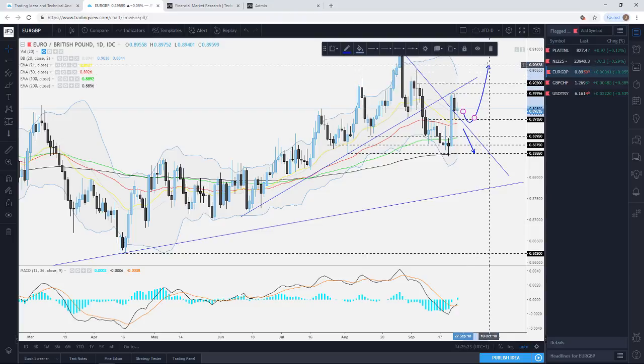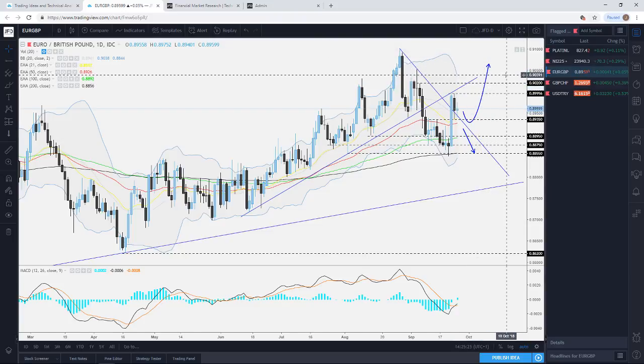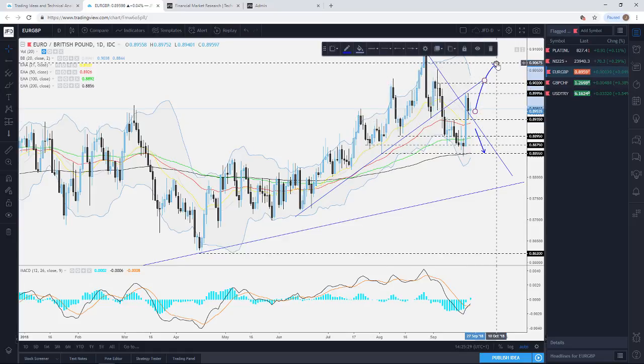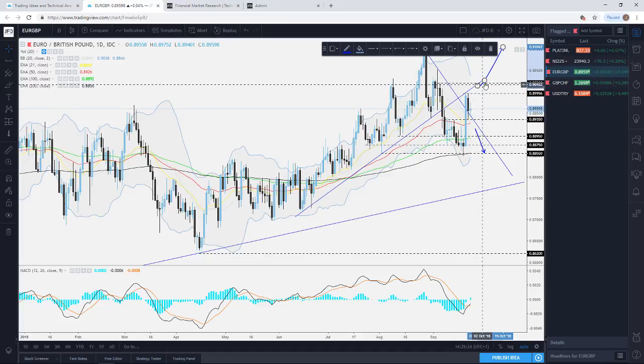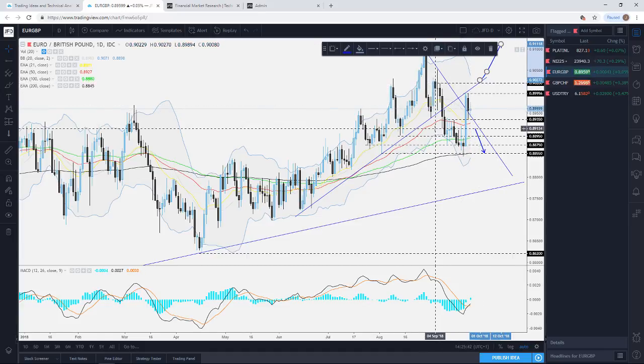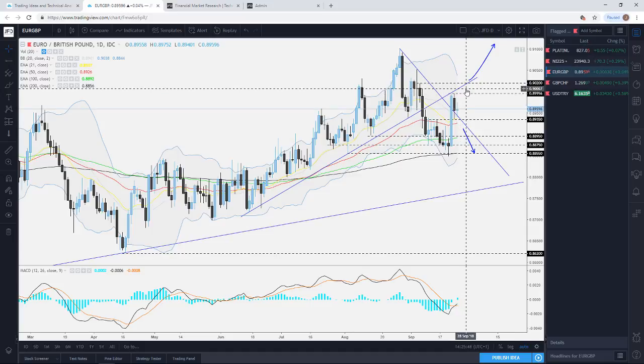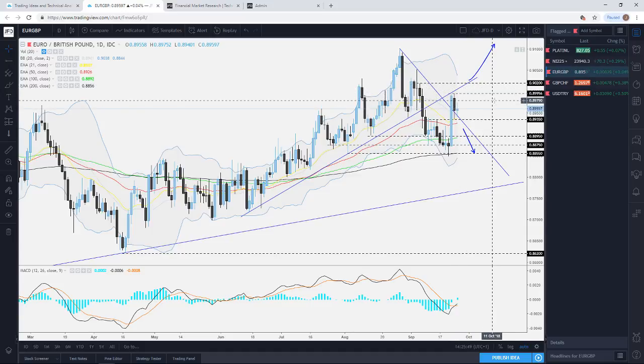But again, if you're looking for something from more of a medium term or maybe longer term, then we need to see a good comeback here from this pair above this support line, and then we can aim for higher levels, and that area here could be around the 0.9020, so something like that. So keep your eyes on that one, and especially on these two levels, the 0.8995 and the 0.9020.